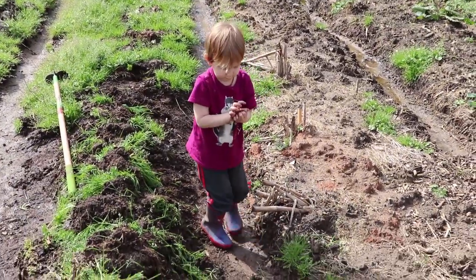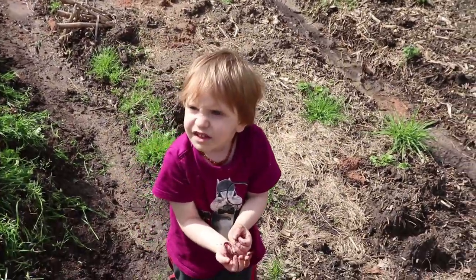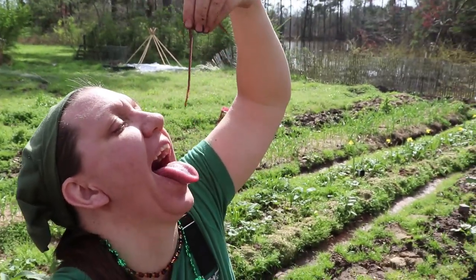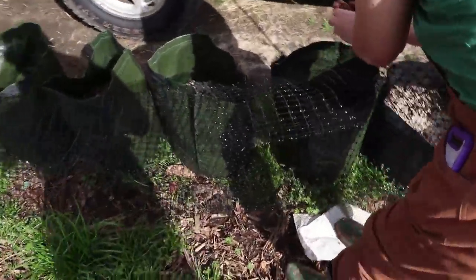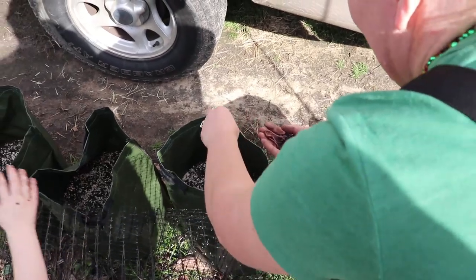Wow, that was much. Oh, wait. I won't eat your worms, although it is tempting. Noodles. Noodles. Look. Look, Daddy. Ew. We can put one in that grow bag, one in that grow bag.